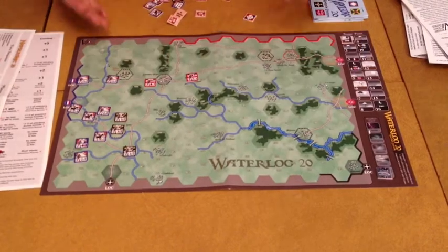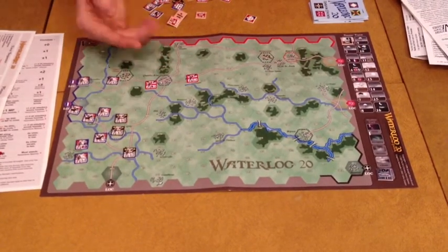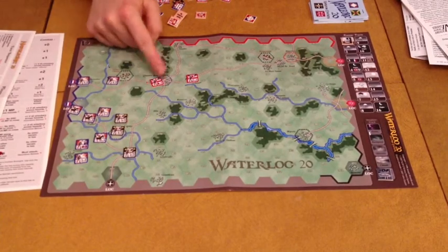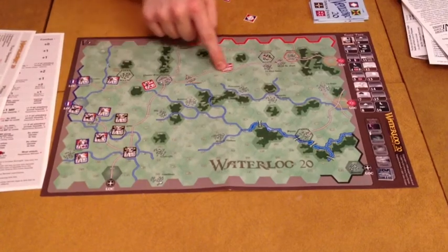But you don't always get broken. In fact, most of the time you're not going to get broken. Most of the time you're just going to have to get routed or withdraw. If you withdraw, you have to move 1 space, any way around. Or if you're routed, they roll the dice and then you go back that many spaces and they can push forward.